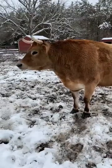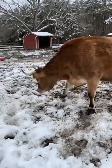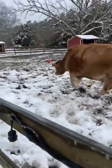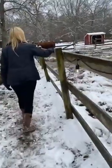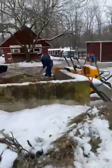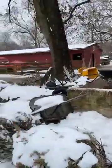Oh, here's T-Bone, who's up front by the water. Hi, you can see the ice here on the top. It is definitely a sheet of ice. We have some good pooper scoopers today. Yes, we do. Thank you guys for coming. You're welcome.